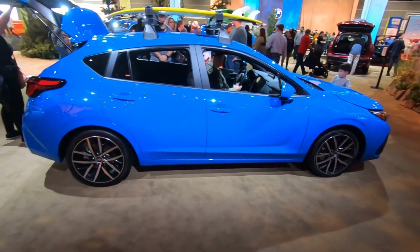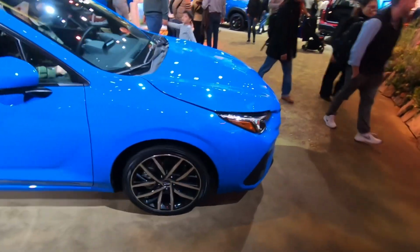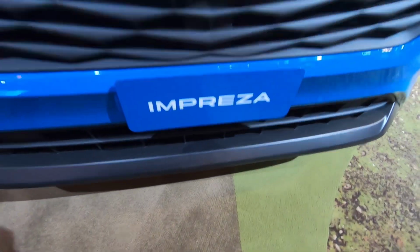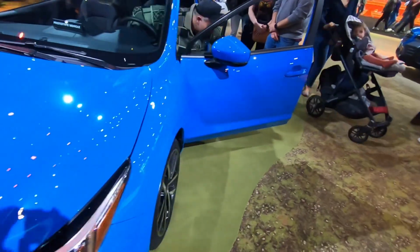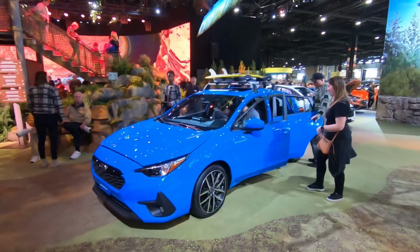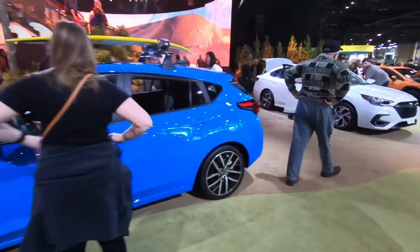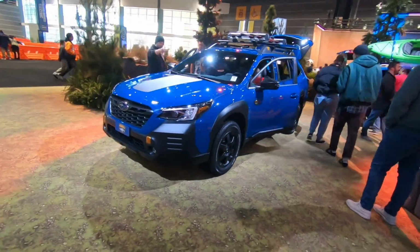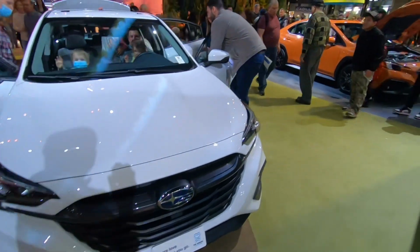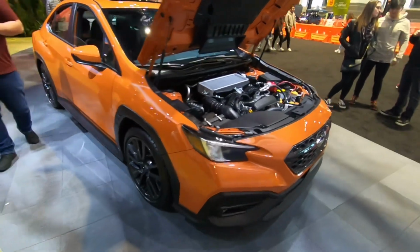Alright, here's the new Impreza. 2023 Impreza. They have this color now. Let's see what color this is. I'm sure it's like a bright blue. It's nice. Wilderness, Outback. It's got a nice white Legacy here. Of course, 2022 WRX.